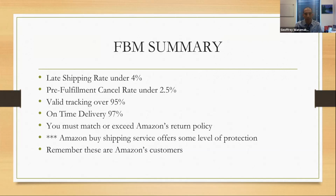You have to match or exceed Amazon's return policy for your product. You also have the option to buy shipping services on Amazon, which does offer you some level of protection, because that does upload your tracking to the Amazon system automatically, and it does kind of guarantee that you'll meet your shipping requirements. Again, remember, these are Amazon's customers, and so you're required to meet Amazon's requirements for them.